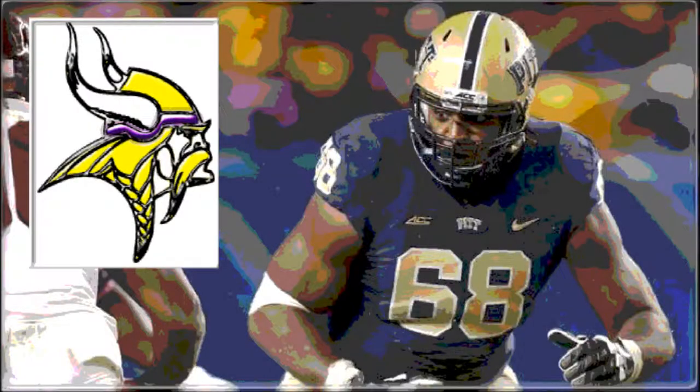May 2nd, 2015, from Grant Park in Chicago, Illinois. It's the 2015 NFL Draft, and with the 110th pick overall, the 11th pick in the fourth round, the Minnesota Vikings select TJ Clemmings, the offensive tackle from Pittsburgh, and the former Panther is 6'5", 309 pounds. He was playing right tackle at Pittsburgh. Let's look at his combine results.